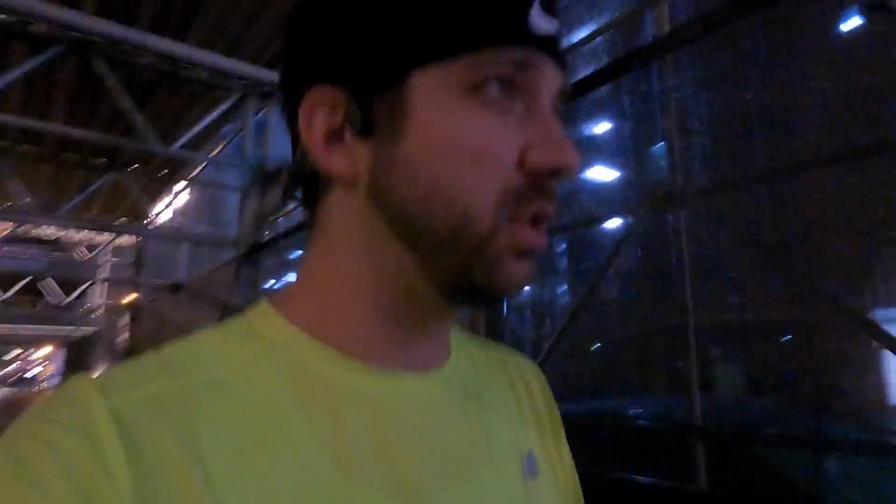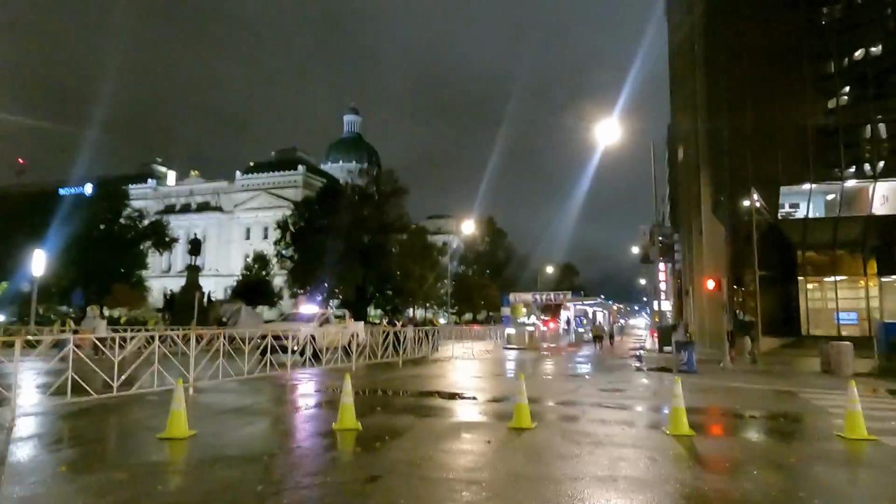Gotta go this way. It's definitely cool. That is nice. This is the coolest it's been in many days. So you don't feel the 93% humidity. All right, so the start is down there. Finish is there.